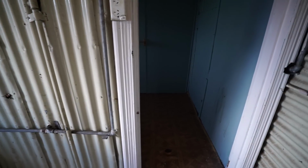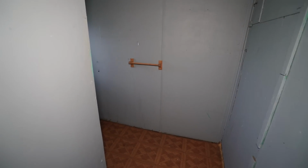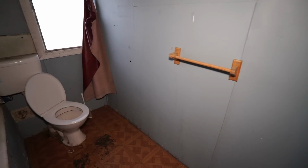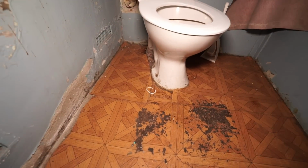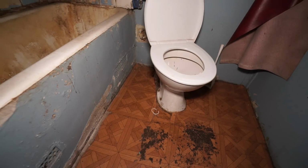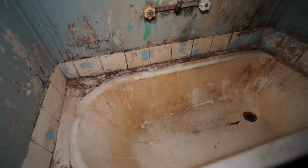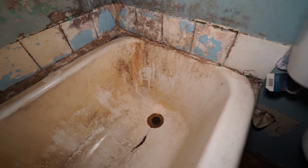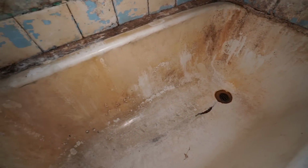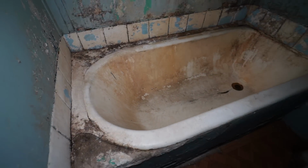Now myself and Michael were thinking this place will be like a time warp inside, and it pretty much is, guys. Even this bathroom. Although this side, the toilet there's a newer one added. There's an older one on the other side though, but the bath, it's had a new handpiece added, but it hasn't really had any attention to get rid of the grime, the rust and mould and build up of dirt.